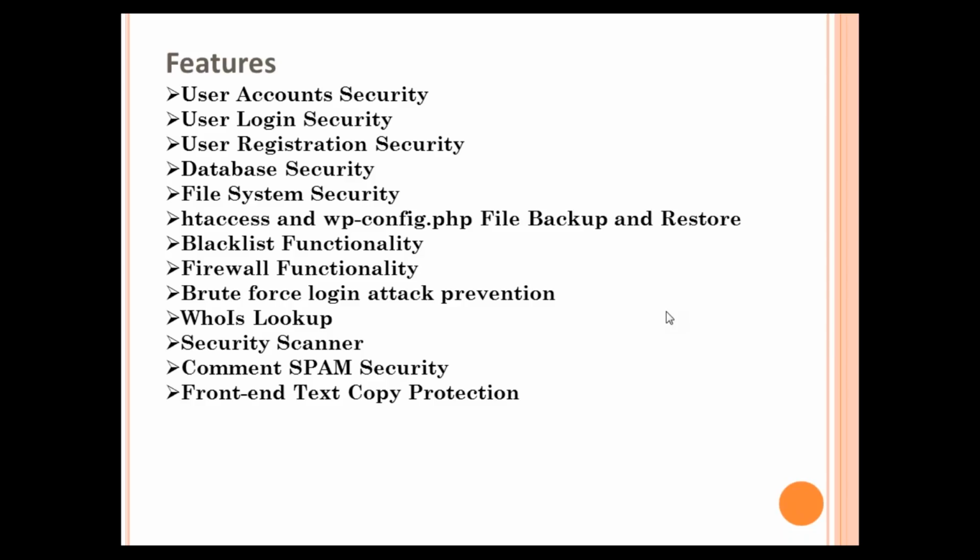.htaccess and wp-config.php file backup and restore. Easily backup your original .htaccess and wp-config.php files in case you need to use them to restore broken functionality. Modify the contents of the current .htaccess or wp-config.php files from the admin dashboard with only a few clicks.